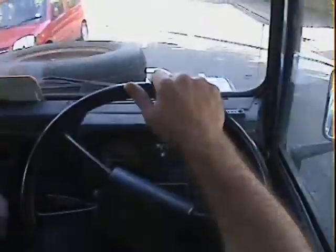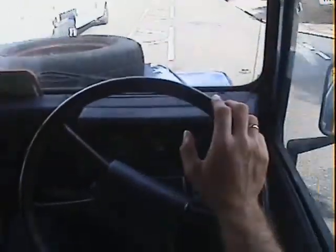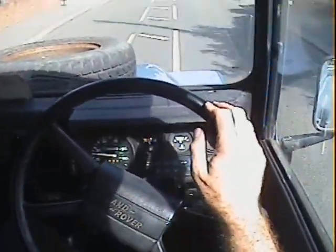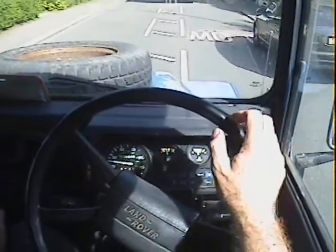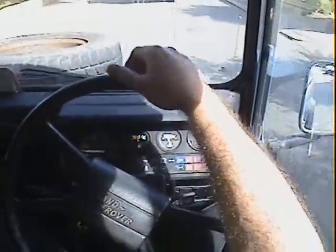But it was absolutely superb last night. Didn't miss a beat. Just nothing really to criticise at all. Anyway, what can I tell you about it? Showing 139,000 miles. That rattling in the back is just some stuff I've got in the back rather than the vehicle.